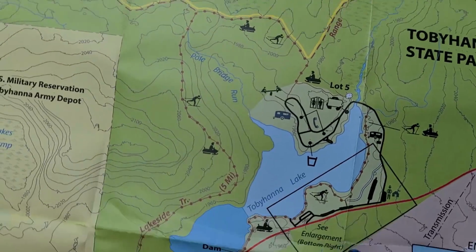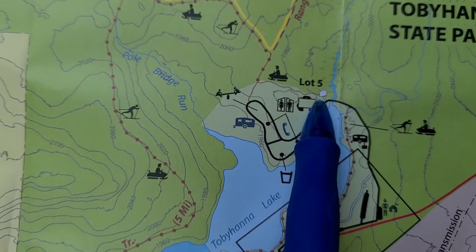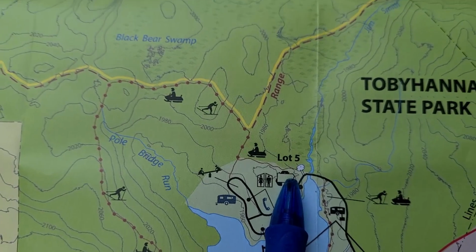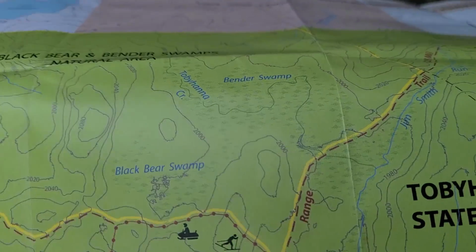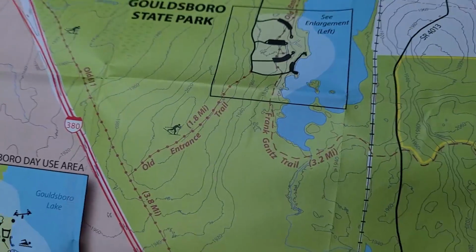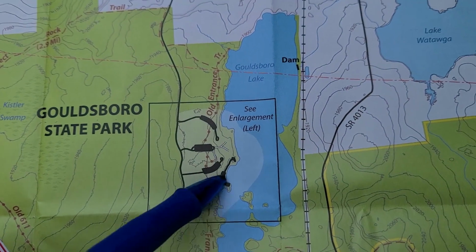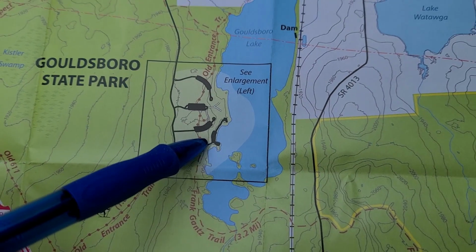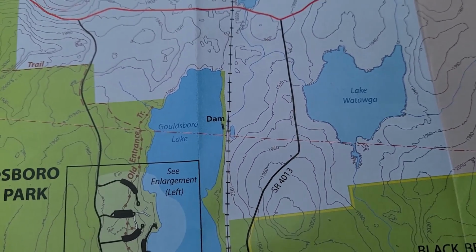Near the end of the Lakeside Trail over here at Lot 5. I grabbed this map because I've been in Gouldsboro State Park. I always park over here. There's a boat launch right here. I don't have a boat, but that's where I park because I take the Frank Gantz Trail.